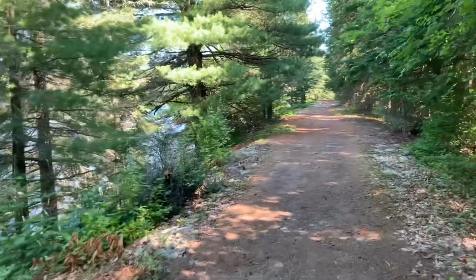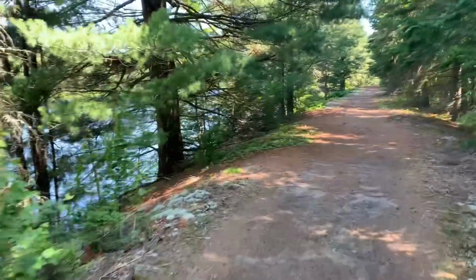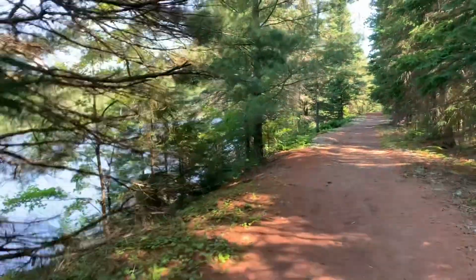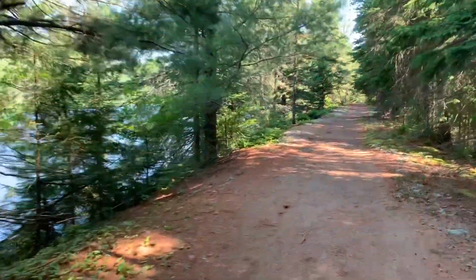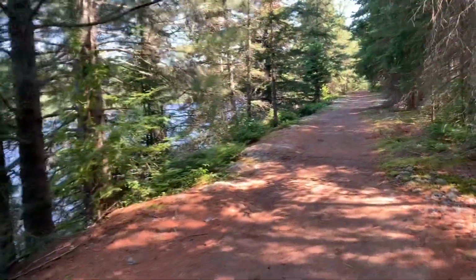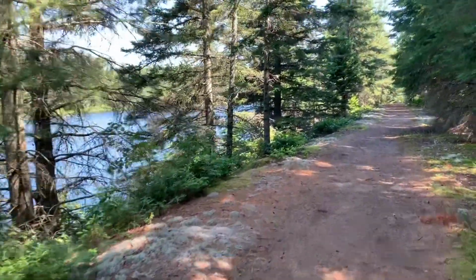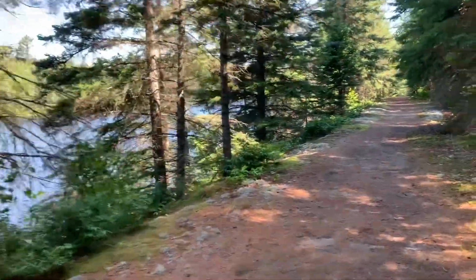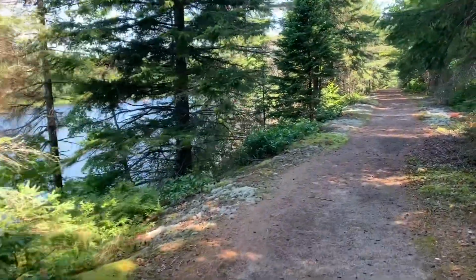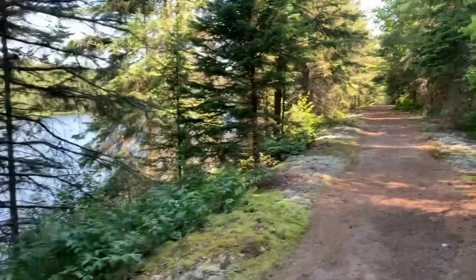So this trail that's here now, like I said, was formerly railway track, and the railway track was taken up in, I believe it was 1959. Prior to that, there was a logging camp here. There was a train station, even a school apparently. And this was one of the main ways that they apparently transported grain through to Montreal. So it was quite a busy section of railway.